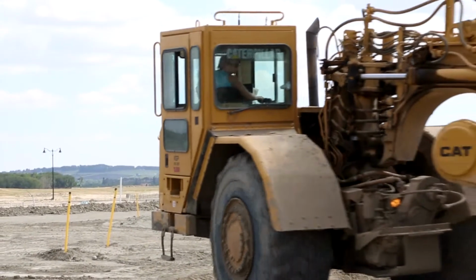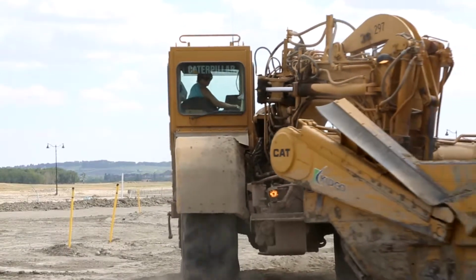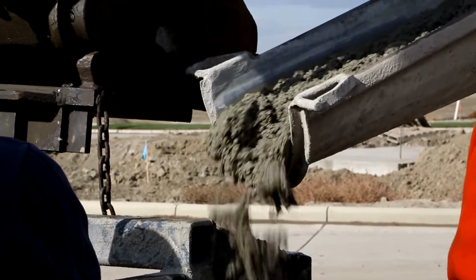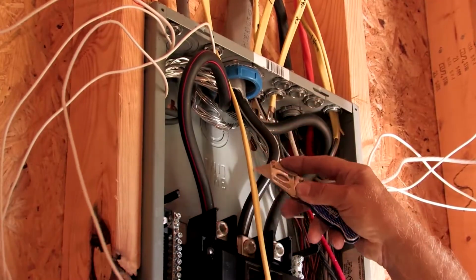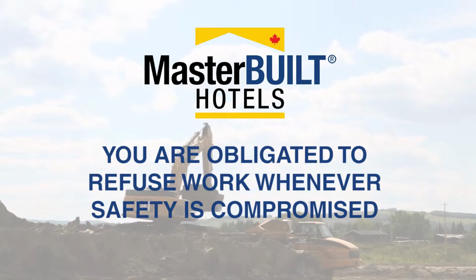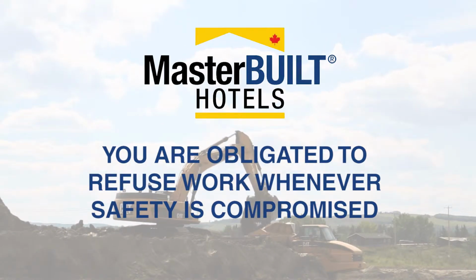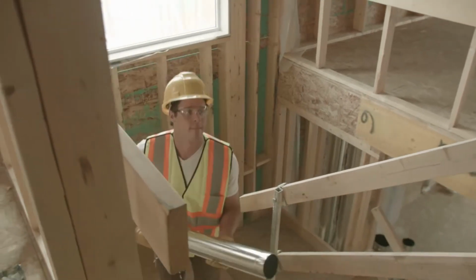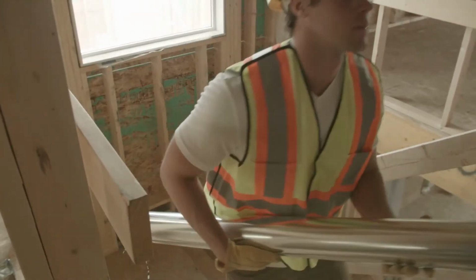Maintaining awareness and vigilance can feel overwhelming when first stepping onto a construction site. But just remember, there are no gray areas when it comes to safety. You, as a MasterBUILT Hotels employee, are obligated to refuse work whenever safety is compromised. Keep this in mind, and soon enough, the training you've received will become part and parcel of how you conduct yourself on a construction site.